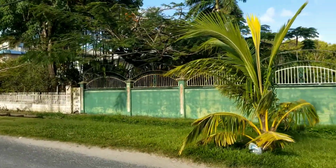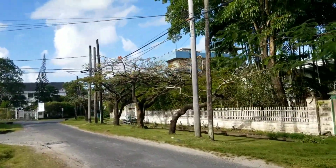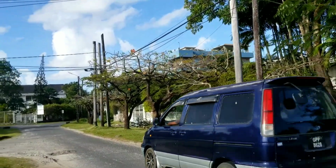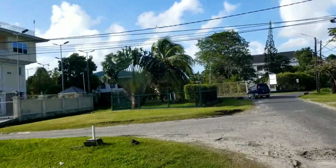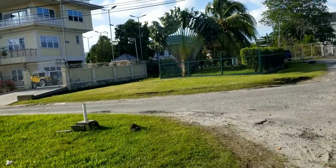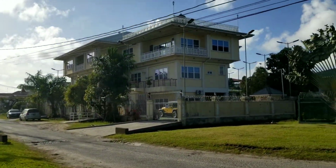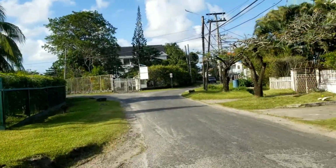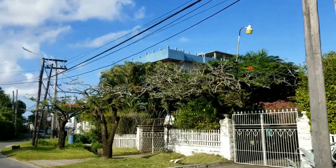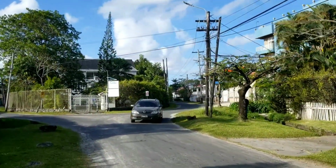So a lot of these homes have been renovated specifically to become rental property for diplomats coming to Guyana. I think last time I was passing through this neighborhood, this home at the corner, this intersection is being constructed. And there's a large home also that was constructed here since the last time I was here.